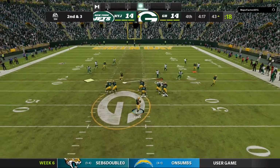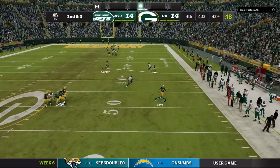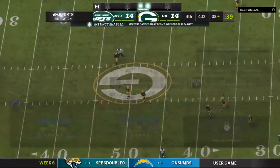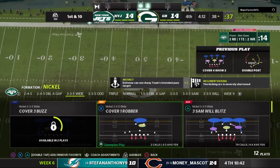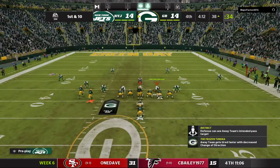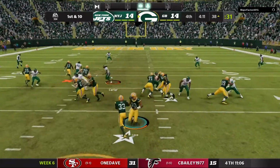Throwing again on second down. Love. Flush to his right. And he'll go out of bounds after taking it a little further down inside the 40. That was an excellent job of recognizing the situation. His first read wasn't there. Heck, his second read wasn't there. But he bought himself a little extra time scrambling out of the pocket, got to the sticks, and picked up the first down.